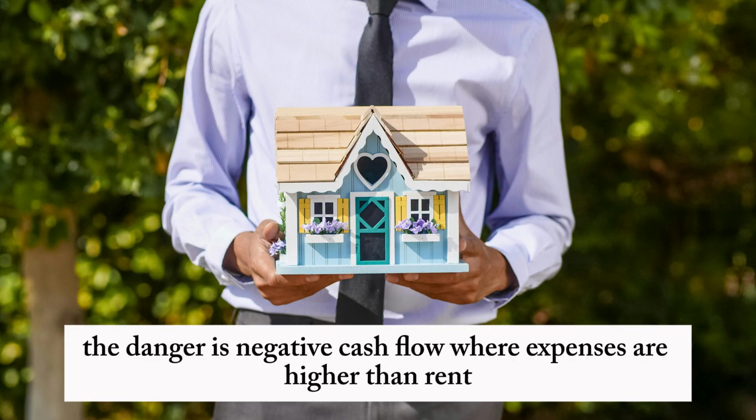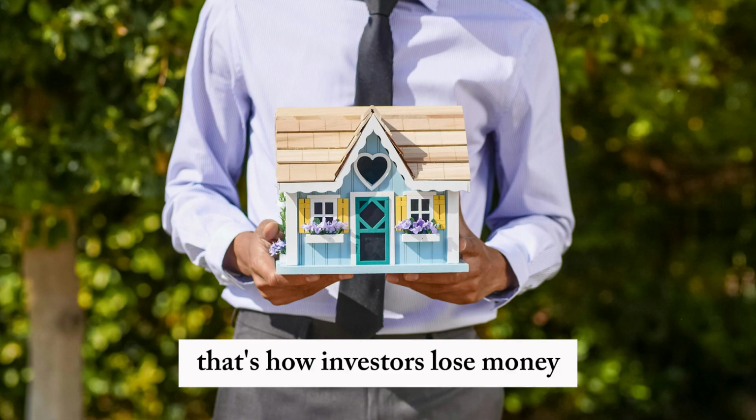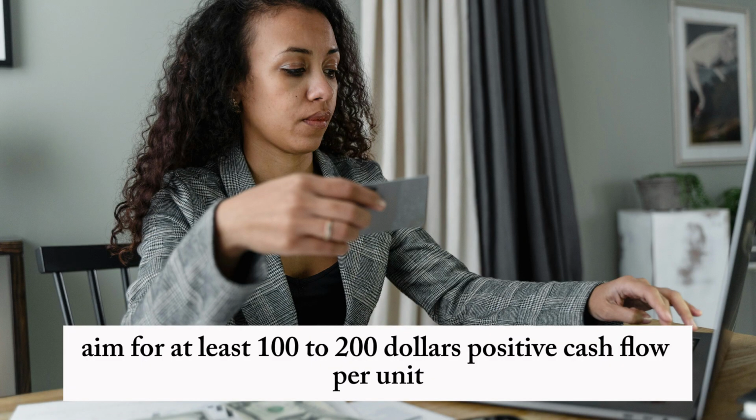The danger is negative cash flow, where expenses are higher than rent. That's how investors lose money. Aim for at least $100 to $200 positive cash flow per unit.